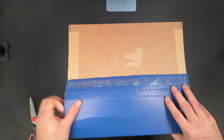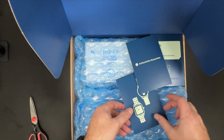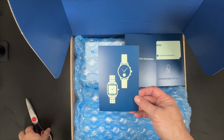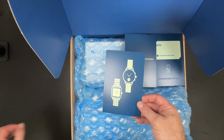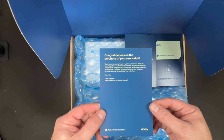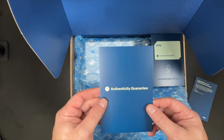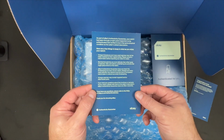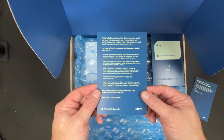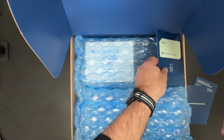Super impressed actually that eBay messaged me to say that there were a couple of things on the watch in terms of how clean it was, to say it wasn't new and would I be happy to take it. Lots of paperwork, lots of detail as to why and how they authenticate the watches, and as you can see just there is a little authentication card, a bit like the card you get from the watch manufacturers when it comes through. Just flip it out of the package, there we go, authenticity guarantee.